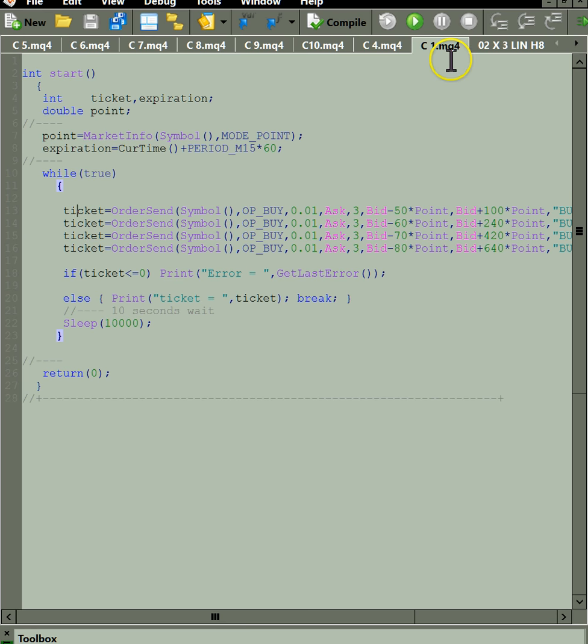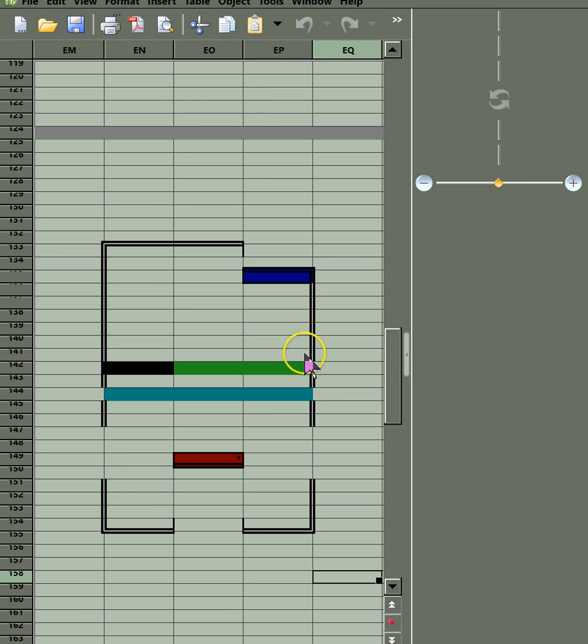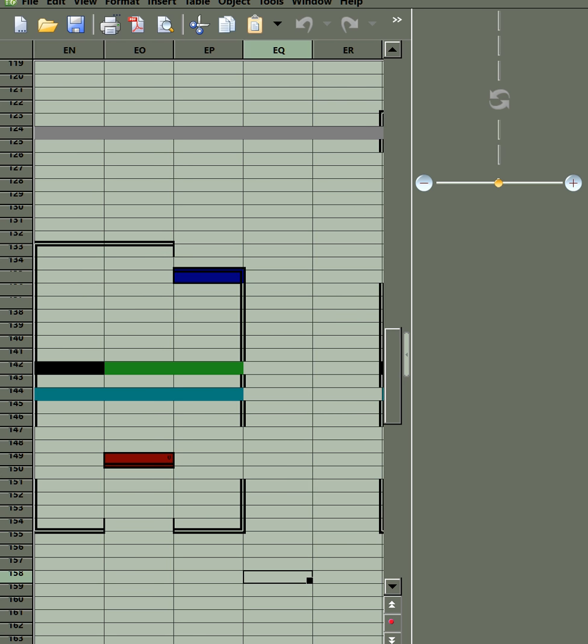So the next key could be buy limits. I don't think I got that key up here. Wait. I probably don't. Yeah, so open that up. That would be going back to the well, here, so back to the spreadsheet. So this is the theoretical conceptual part, the spreadsheet.